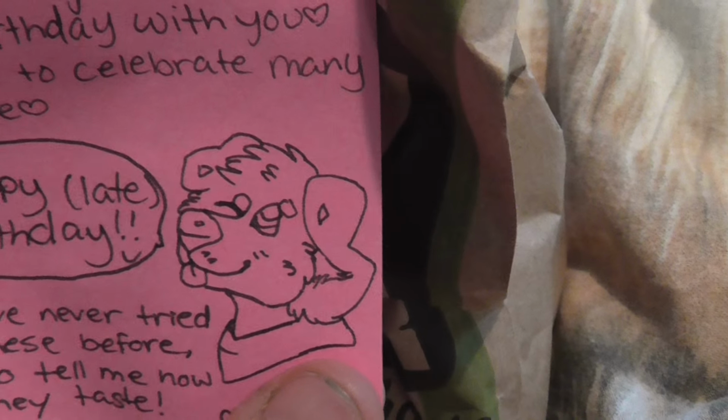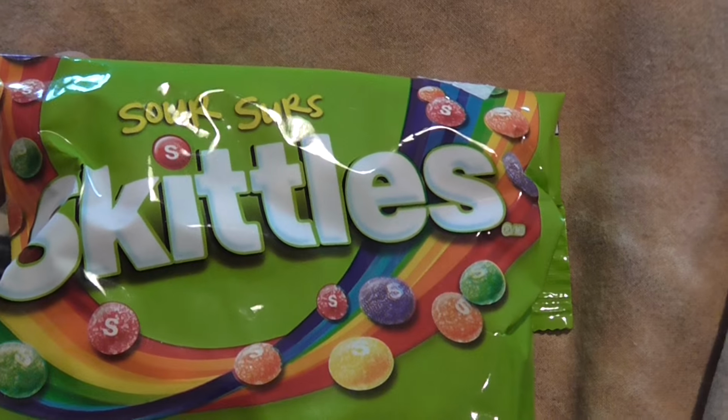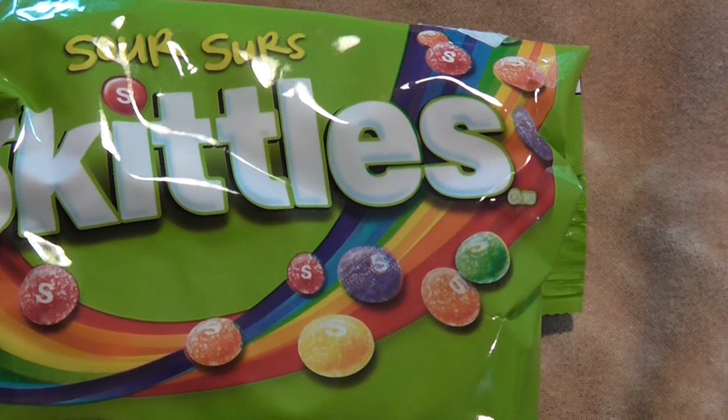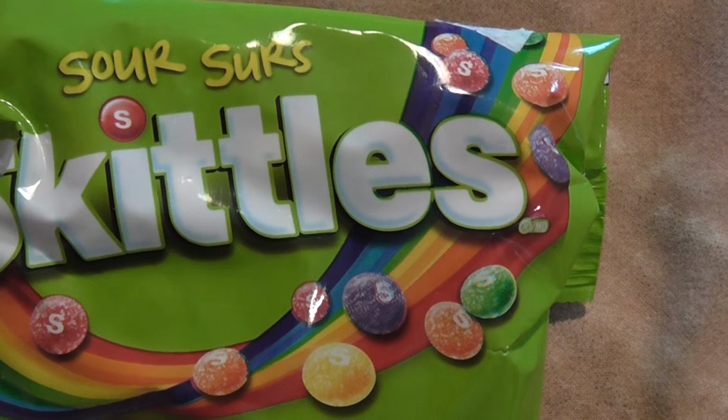She drew this really cute dog. Let's see, what's in here? Ah, I know, let's see what it is. It's Skittles. I never tried this before either. Oh, they're sour. I love sour candy so much. I'm definitely gonna try these later.